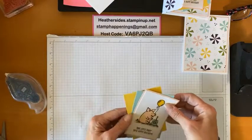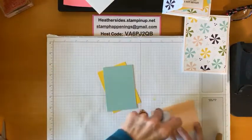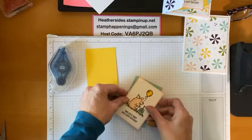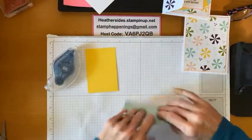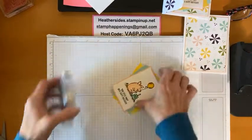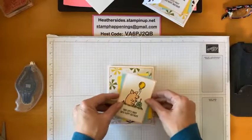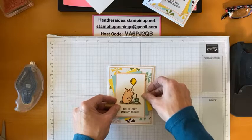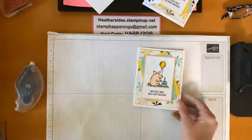Okay, so now what I want to do is go ahead and mount these onto one another, basically just like this, okay? So, put a little adhesive on the back of the first one. Put a little adhesive on the back of the second one. And now we're going to just mount this right onto the card. Trying to make sure I have it straight. There we go.